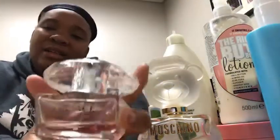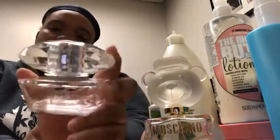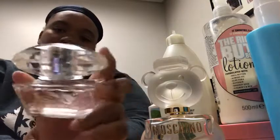I got this last year, beginning of last year. I used it a lot. Most of the time I use these perfumes when I'm going to church. Sometimes if I'm going to work, depending. Most of the time I use body sprays when I'm going to work. But if I'm going to church, I use these.